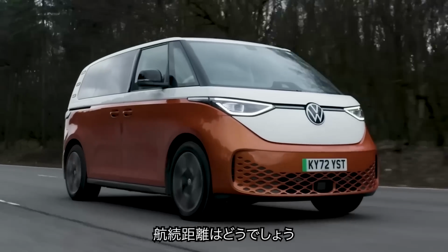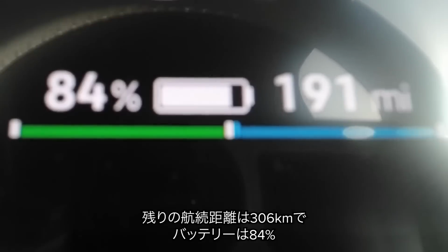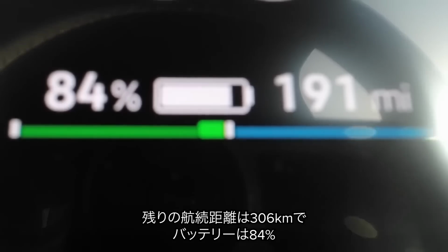Right, we're going to do a remaining range check. So far, I have done 20 miles, and it's saying my remaining range is 191 miles, and I've only got 84% of battery remaining.